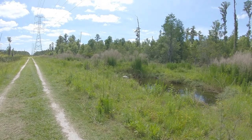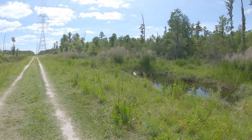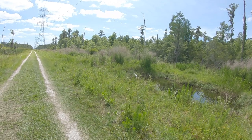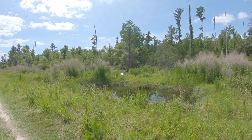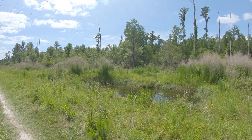I'm like closer than you think. This camera doesn't do justice of how close I am to it. And they're just looking at me like, hey, you got any more? So it's kind of cool, man. You come out here and get to see stuff like this. Look, how cool is that, man?